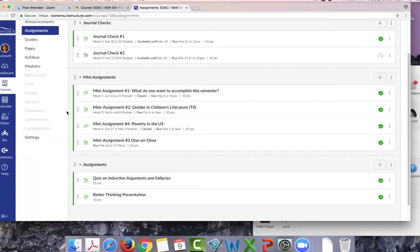So I think that's a pretty big feature. Canvas is really boring to look at. You can put photos in various places, but your main page is really boring. I've seen that they have a way of making a main page that looks a little more attractive, but just in terms of inserting pictures and images, it seems like Moodle does that better.